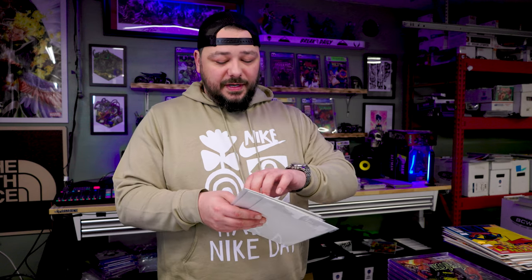Blade 1-3, all high grade. Shoot, where is number three? I must have moved number three somewhere else. But that is Strange Tales Blade. There is issue 3 in here as well. But all very cool books, hard to find.